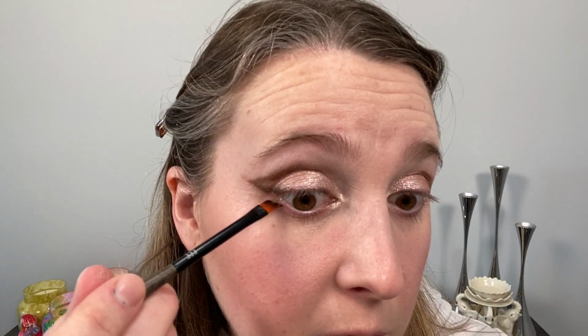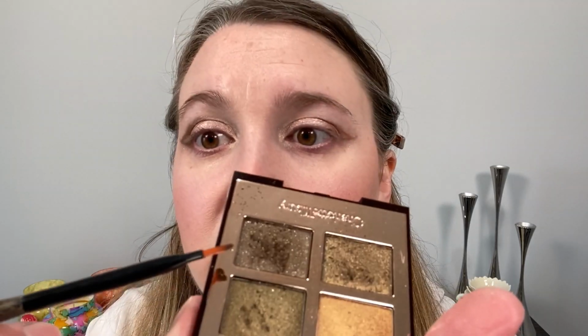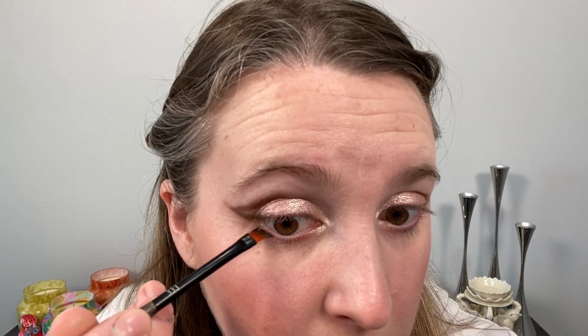And there's also like a little wing that comes up right underneath from the lower lash line. So I'm going to go into the dark brown for that. And I'm just, this brush is too thick, I think, actually. Hold on, let me wipe that off. It's not that the brush is too thick, but with the powder, it's making a thicker line. So I'm going to do the other side with this first, and then I'm going to come back and dampen the brush.